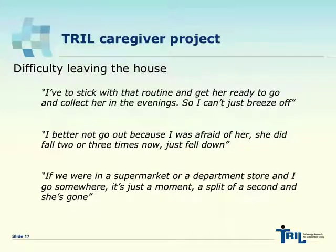They also talk about the difficulties leaving the house, and this relates very much to how their social connectedness is influenced by their partner's illness. People have difficulty, they've got to stick to a routine, so they can't just get up and leave. There's also the safety issues as well. They don't want to leave the person on their own. And also difficulties going out together as well, issues of wandering, and particularly in unfamiliar places.